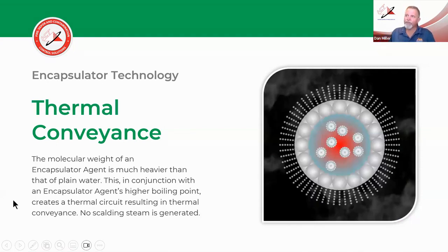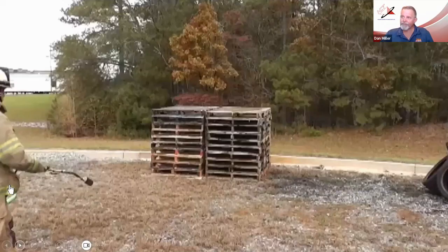The thermal conveyance, which I mentioned: the molecular weight of an encapsulator agent is much heavier than plain water, approximately 50 times heavier. This, in conjunction with the encapsulator agent's higher boiling point, creates a thermal circuit, resulting in the thermal conveyance. No scalding steam is generated, just a warm water vapor. And that's because it only turns warm because it's more uniformly absorbing the heat and not just absorbing it in concentrated smaller batches like water would.